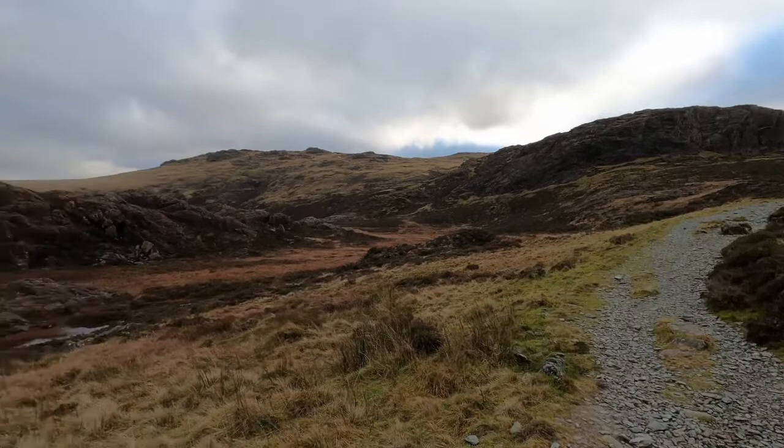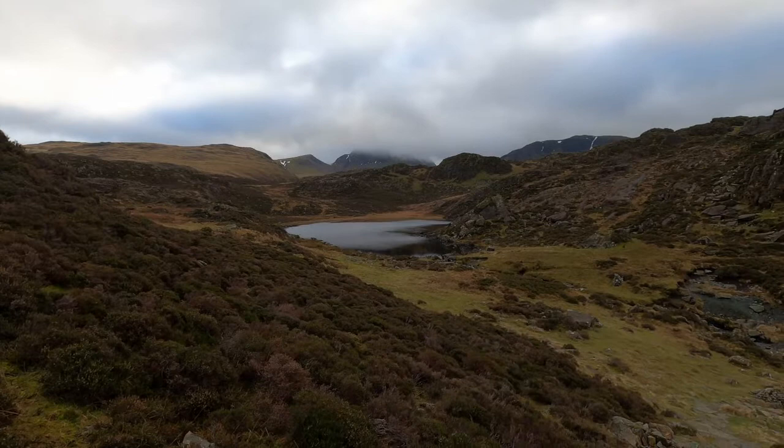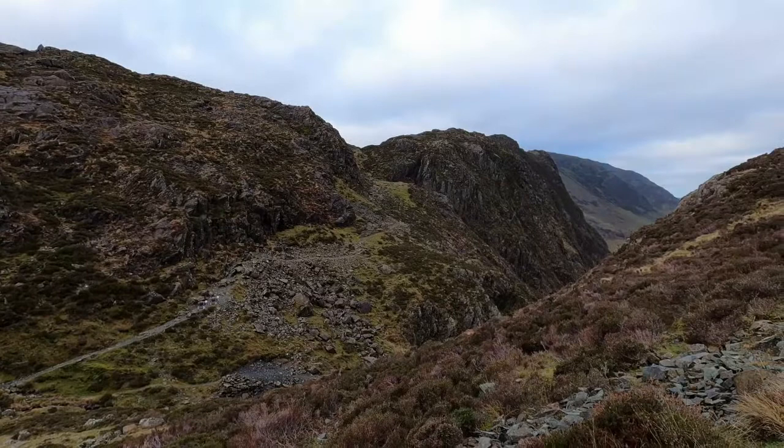Okay, on to Haystacks. Blackbeck Tarn. Mighty Great Gable in the cloud behind. Kirk Fell just poking over. Couple of herdies blocking our path. Haystacks, next port of call. Innominate Tarn. Cheers, Alfred.